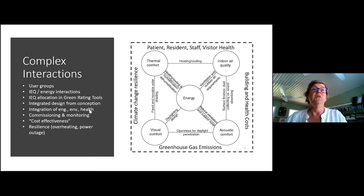The other interesting thing we found in looking at, say, green rating tools, so whether it was LEED or Green Star, BREEAM, Minergie, etc., is that the allocation of points for indoor environment quality was typically somewhere around 15 to 20% of the total points, even though the achievement of good indoor environment quality has a really high energy perspective.